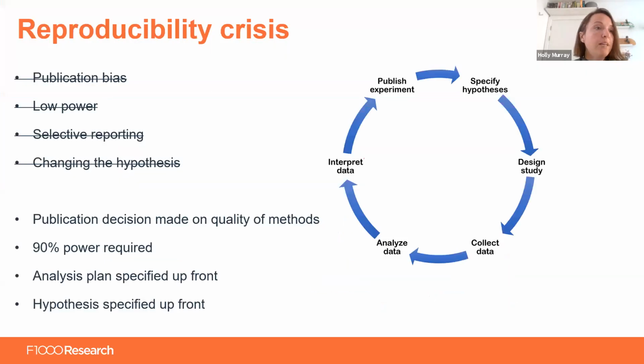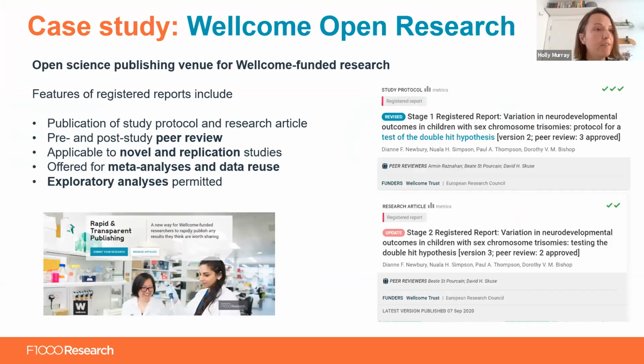Well, I think we can agree that registered reports are not a cure-all for scientific publishing. There are a lot of other problems. They do offer a remedy to those issues they really set out to address, and they go a long way in making sexy results a dead currency. And so with that, I'd like to delve into a bit of a case study of a registered report written by Diane Newberry and colleagues on Wellcome Open Research.